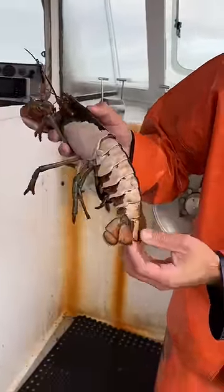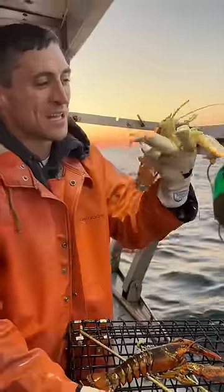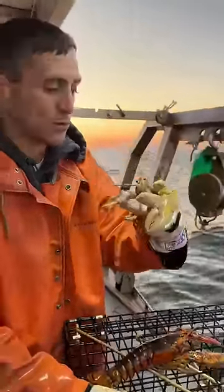We shared it on here with you guys, and it was pretty cool. All our friends along the coast messaging me saying they had caught the same lobster as well. So everybody had caught her. She actually had eggs when we caught her, so maybe she'll make some more cool ones.